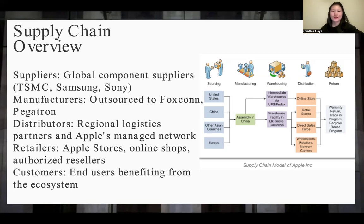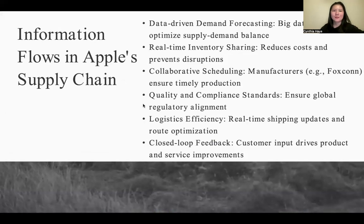Next, the retailers or online shops. Apple products are sold through the Apple Store, Apple Online Store, and authorized resellers such as telecom operators and third-party retailers covering markets worldwide. And last one, the customers: end users purchase products and enjoy Apple's ecosystem services, like Apple Music. Through multiple channels, Apple also enhances the customer experience through after-sales services. For example, AppleCare. This highly integrated and globalized supply chain model is key to Apple's efficient production, global coverage, and brand unity. Now, regarding the information flows in Apple's supply chain.